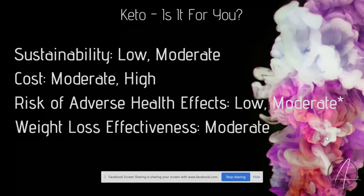The adverse health effects, I just said there was low to moderate. And I put a star by moderate because there's a couple different things. When people get on keto, there's this thing called keto flu that people usually experience, and you have flu-like symptoms. It doesn't last, but it happens when your body transitions from burning glucose to burning fat for fuel. The symptoms can be fatigue, headache, irritability, difficulty focusing, dizziness, sugar cravings, nausea, muscle cramps. For some people, that's too much just to be healthy. So that's why I say it's kind of moderate. But the thing is, it doesn't last long.